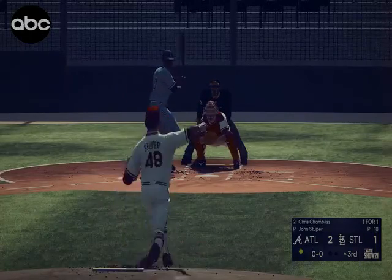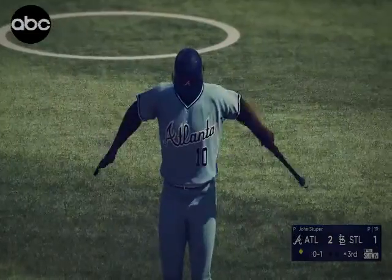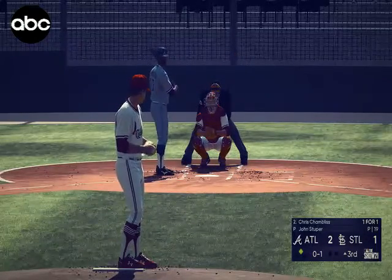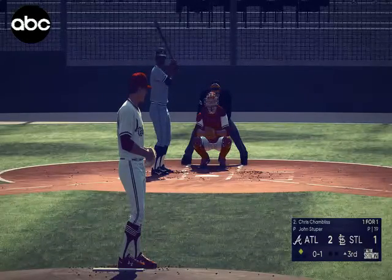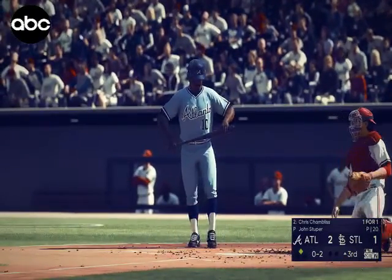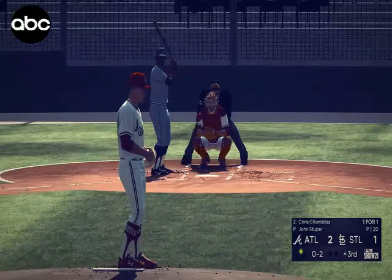To the plate now, Chris Chambliss. And on the first pitch, he grounds foul. He launched one over the wall back in the opening frame. Ready with the 0-1. Hey, usually the second time through the order, you start seeing an incorporation of some more off-speed stuff. But this guy's locating, feeling really good about his fastball. 2 back-to-back.